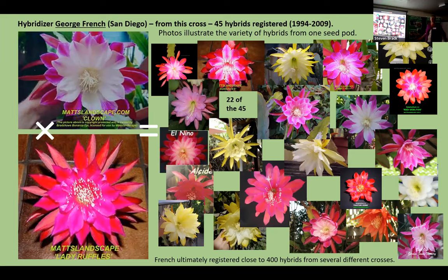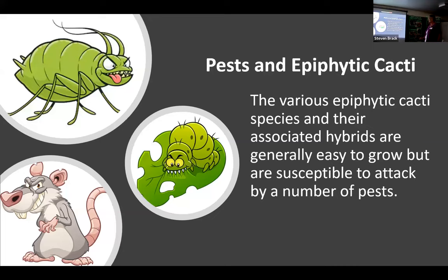We don't have blue. You only get one color out of each seed. Yeah, each seed would be a different color. But all of those seeds came from the same seed pod.